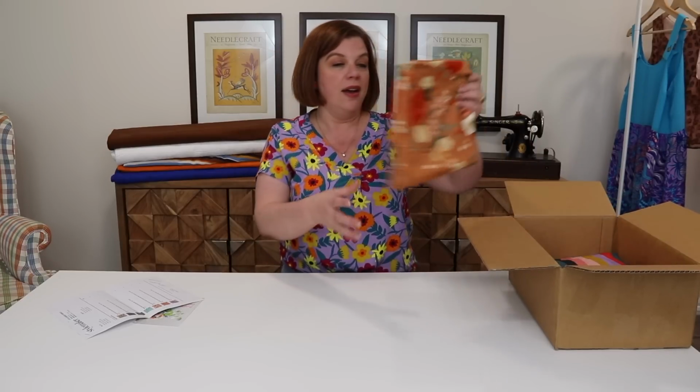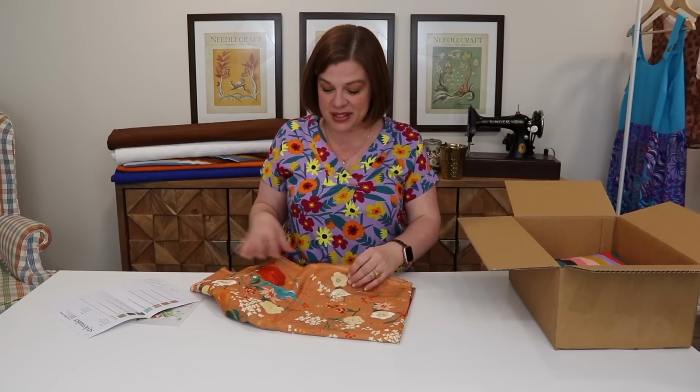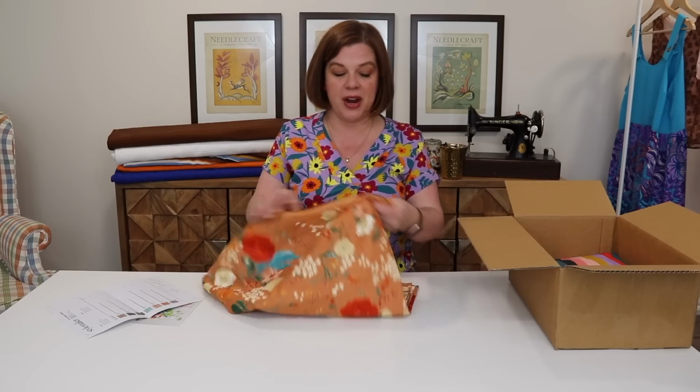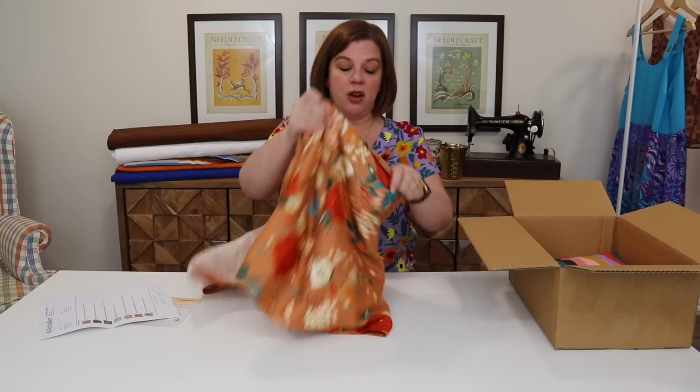Okay, this next one was a little bit of a splurge. This is the Nani Iro floral double gauze in terracotta. I got 2 1/4 yards, but it's so pretty. I used to have a shift dress, the Tilly and the Buttons Stevie, out of some Nani Iro double gauze, and it was a delight. That just wasn't a very flattering dress on my body shape.